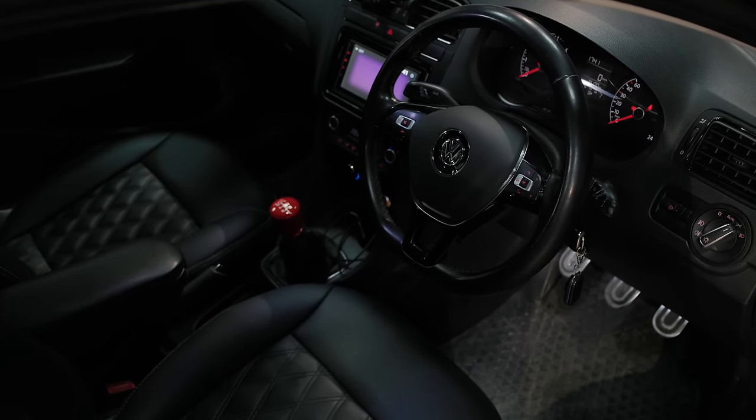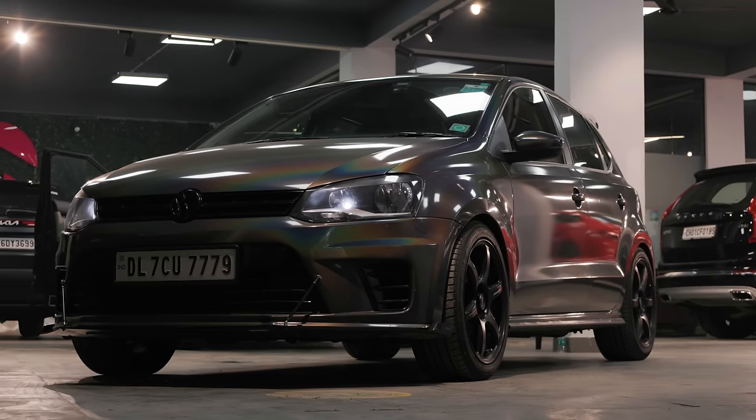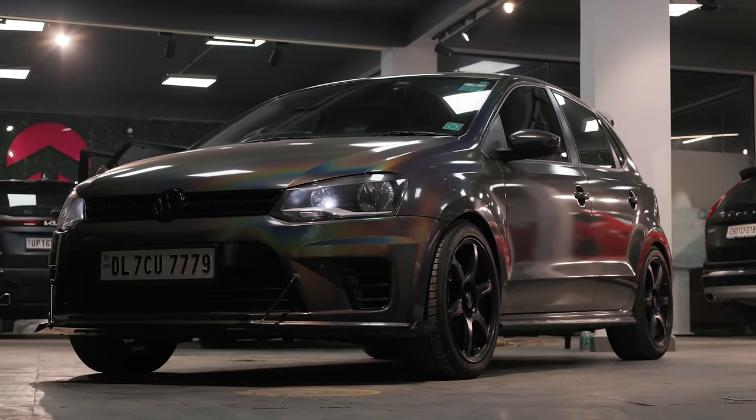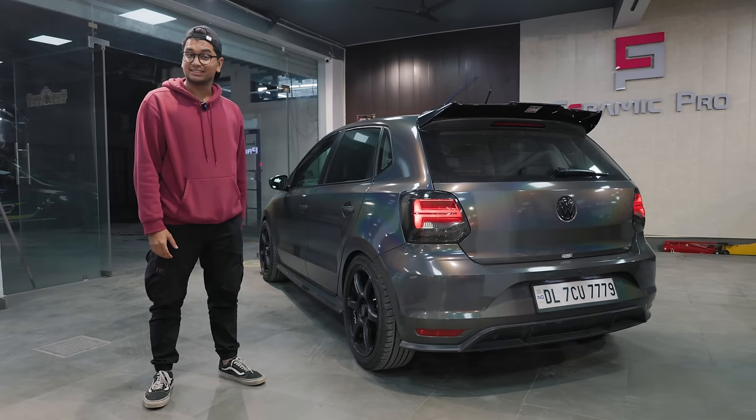And I know this build is a little bit on the extreme side with all of the different things that the owner has done. It's a massive build to do all of these things, as you've just seen. But this is definitely one of the coolest 1-litre TSIs that I've driven.